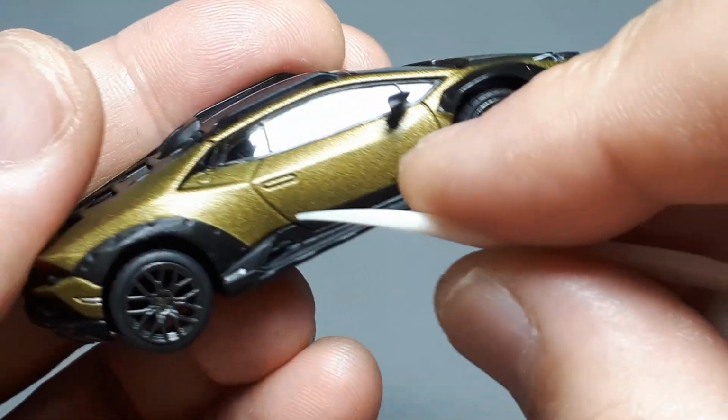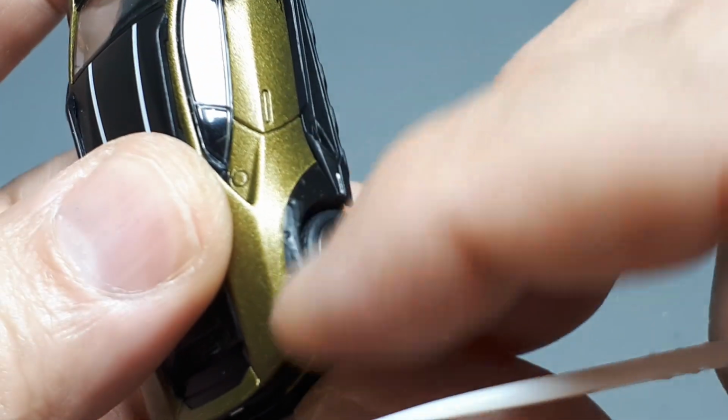Okay, the printing on that side looks good. What's going on here, though? Some sort of weirdness in the plastic.